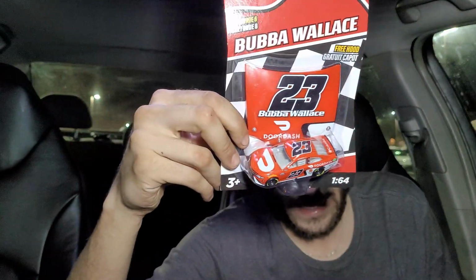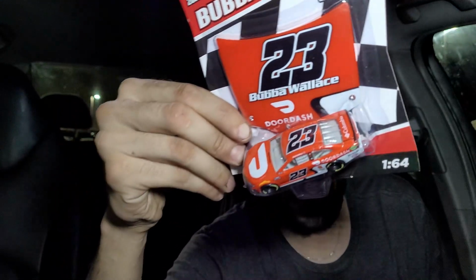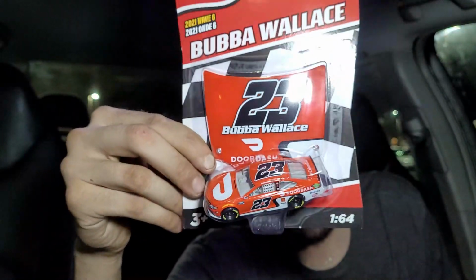Anyways, this is another diecast, as I already showed you guys right here. Bubba Wallace's 2021 DoorDash Toyota Camry, 23XI Racing. Yeah, what a beautiful main scheme. I promised you guys during the show car review that we were going to get the DoorDash car. And yeah, we got it right here, guys.